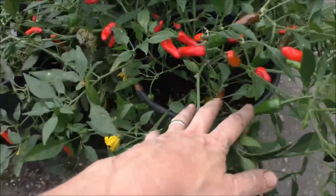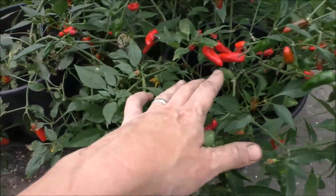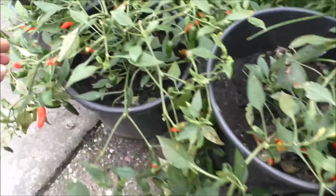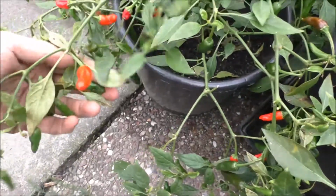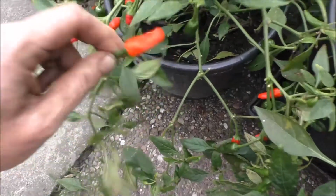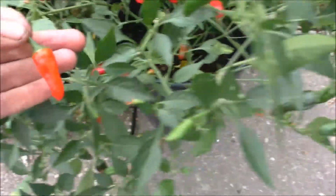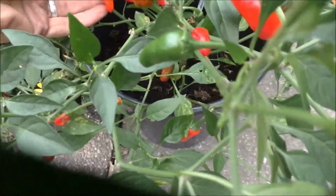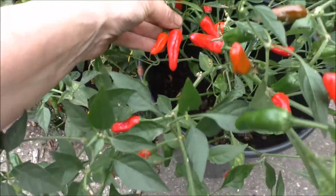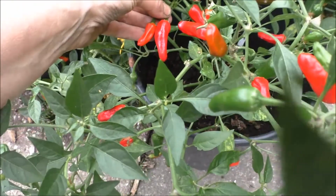These are the ones I've got a few plants like this that were grown inside the greenhouse. These are the ones that for about the last month have been outside, and you can see actually, I'm going to pick one, but I'm going to be careful not to touch the actual pepper. Right, okay. Let's see if we can get this on camera. There's a bit of a difference there, isn't there? You see that? That one's much healthier looking.